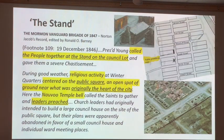Many of the journals here in Winter Quarters talk about the stand. And apparently the stand was located next to the council house when there was pronouncements to be made to the citizens, to the saints. Oftentimes the church leaders would use that stand. It was also used in Cutler's Park and previously to this location.